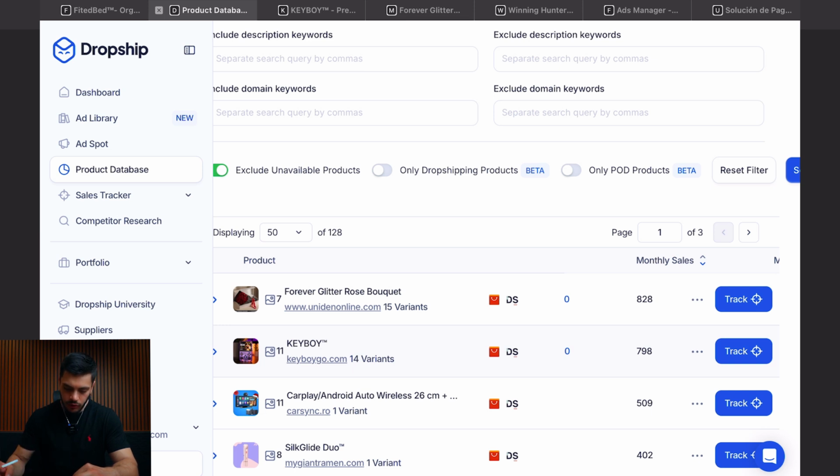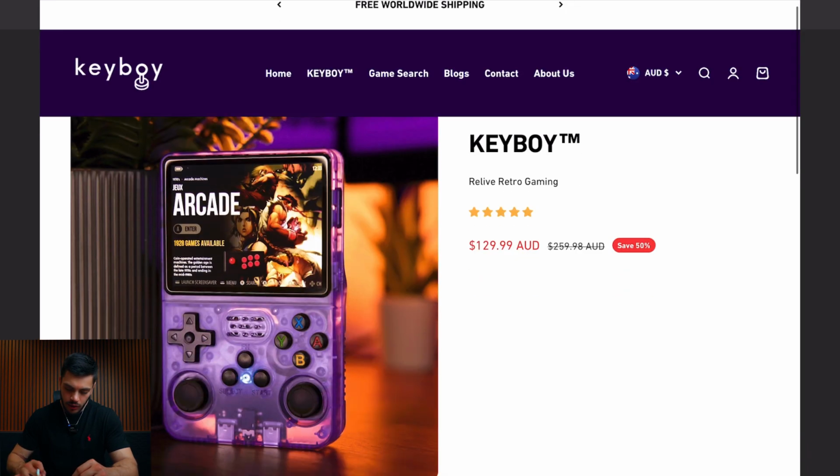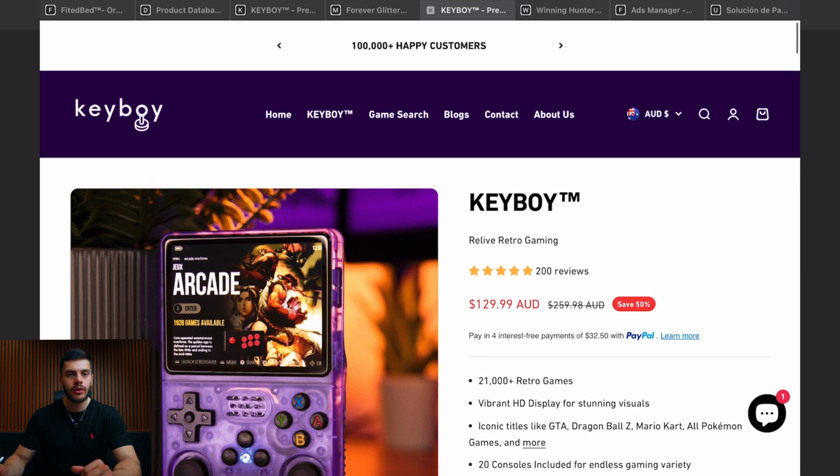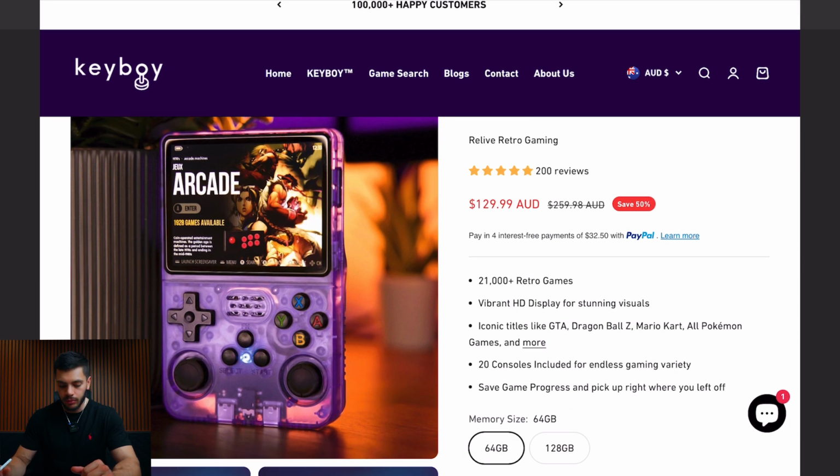Then the second store we can find here is this one. This is a retro Game Boy console. Probably for dropshipping, this would be very good. It's not strictly a product that solves a problem, but if you analyze it from a different perspective, maybe people want to go back to the old days of playing Game Boy, maybe that's the problem this is solving, right?